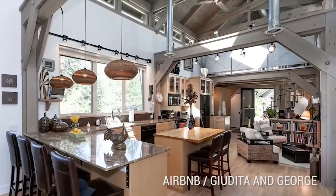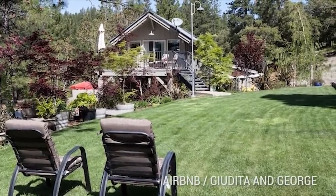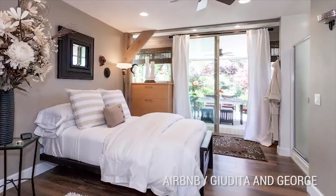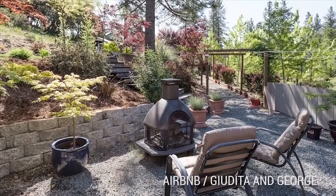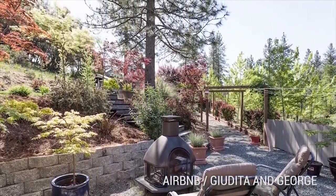Inside, you can see where the bridge's support beams now provide support for the home's roof and walls. The hosts have paid attention to every detail, combining industrial and modern chic. The bridge home is located in historic Nevada City, so you won't be far from downtown events and attractions. But honestly, if you were staying in this relaxing retreat, would you ever want to leave?